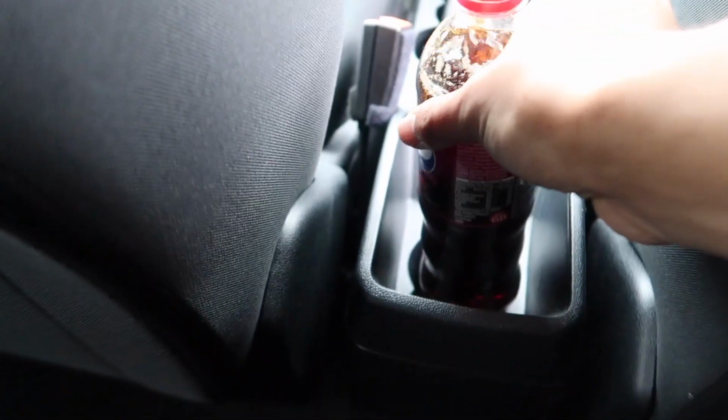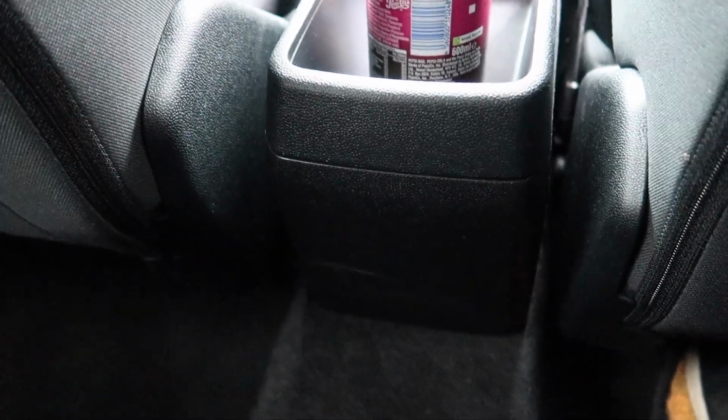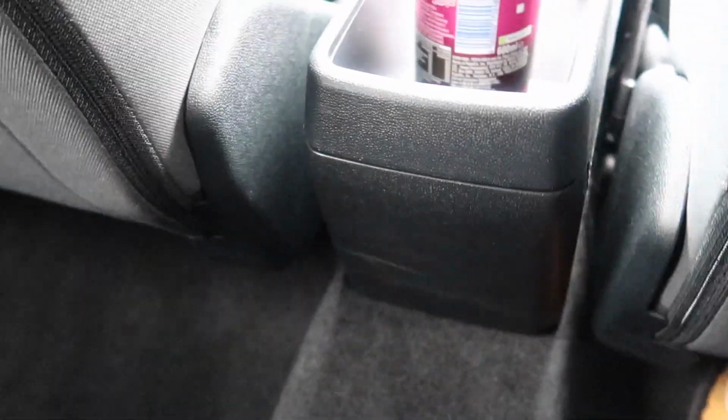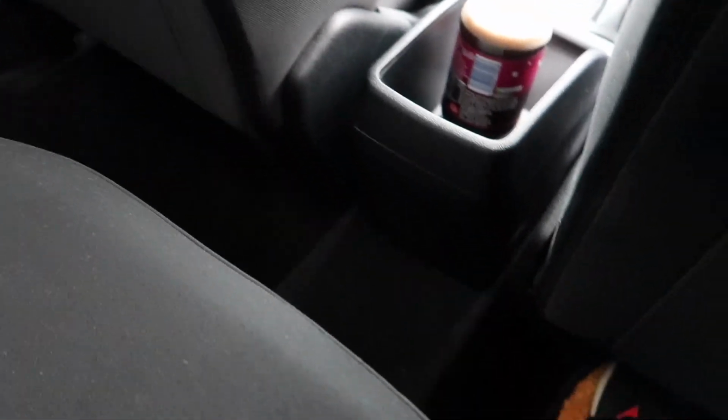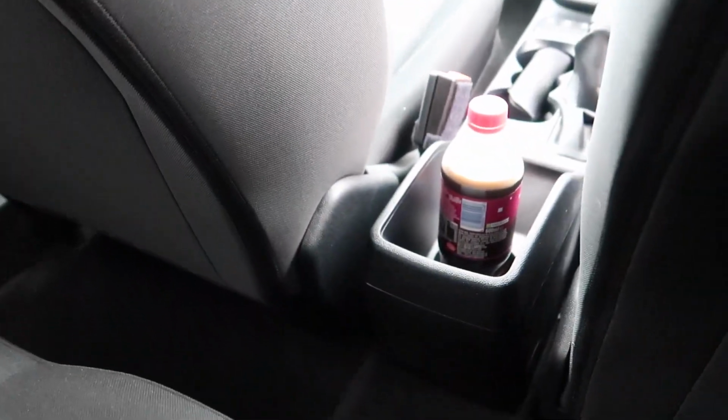You've also got that one there, as I mentioned. There's no map pockets or anything like that. There's no other USB ports or 12-volt sockets in the back, but this is the base model, so I can't really be too judgmental. And there's no centre armrest either. But again, this is a base model. You literally get what you pay for. So yeah, it's okay in the back, but nothing to really write home about.